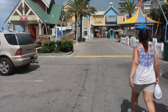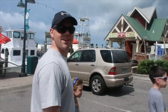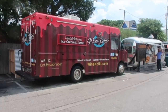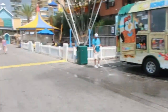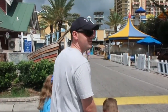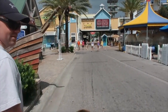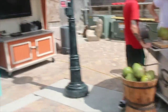Oh, those are alcohol infused ice cream for bay. What is it? Alcohol ice cream? Why not? Oh, alcohol infused ice cream and sorbet. Wine, ice cream, slushies, and frozen treats. Never had that before. That sounds kind of cool. Sounds kind of good. What do you think? It tastes good? Yeah. Wine, ice cream. And some coconuts. That's cool.